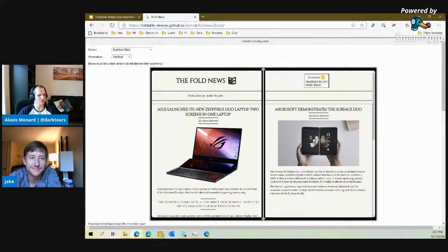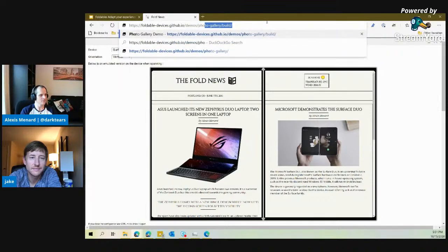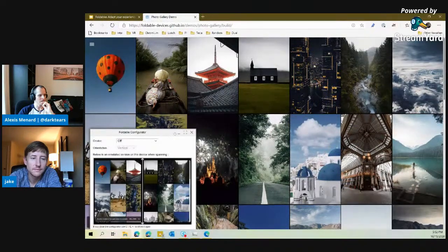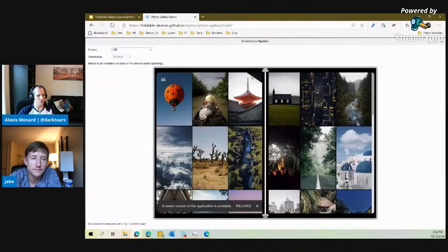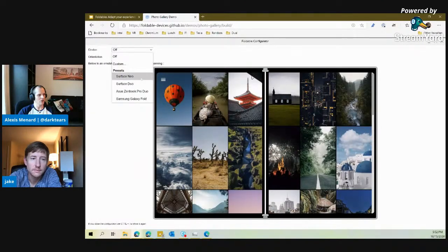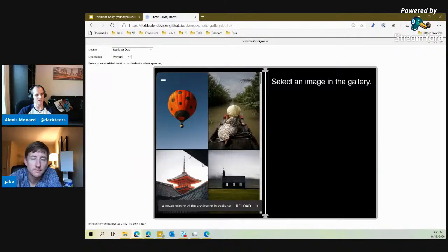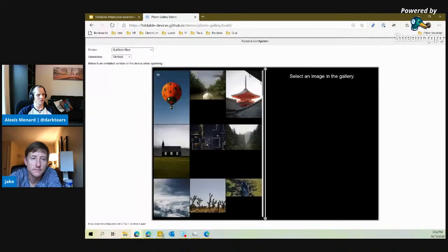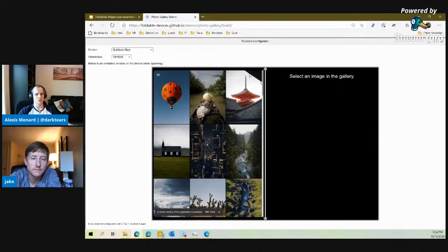So let me take the photo gallery. If you open it like this, you don't need the device. You can see on the Duo it looks exactly the same as the device I was showing. But if you do it on the Neo, you can see that I can fit 3 images because the screen resolution is different. When I generate that preview, I generate it as it would look on the device.